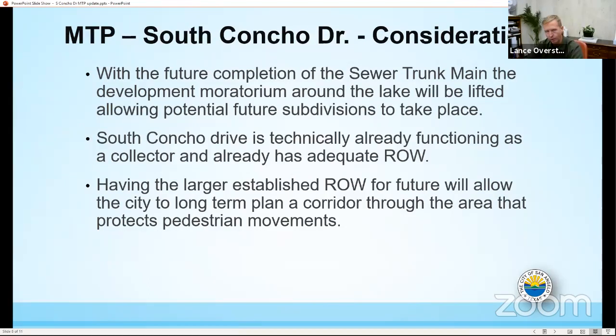One is we have already seen a lot of inquiries on different properties around the lake as this sewer trunk main is getting closer and closer to being constructed. As I mentioned, South Concho Drive is already functioning as a collector, and I don't know if you have been there and gone down South Concho Drive yourselves during the rush hours or at that 5 o'clock time or those morning, but traffic is queued up and stacked up pretty heavily. Some of those turns are very sharp. And having the additional right-of-way would allow us to kind of remedy that in the long term, especially if we see continued development that way.